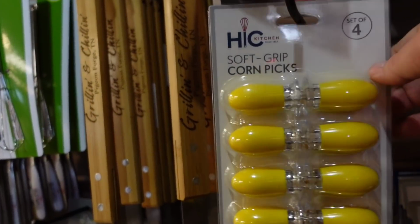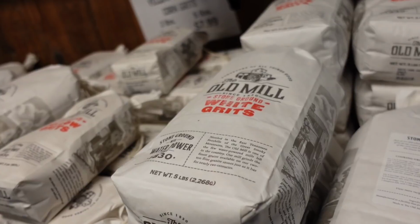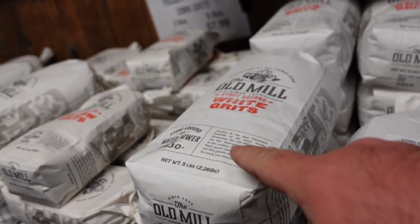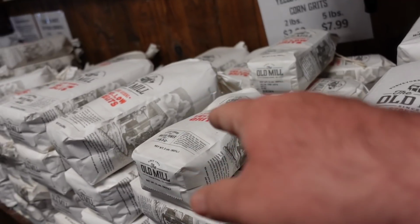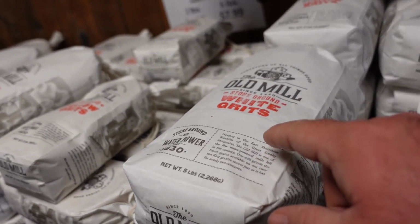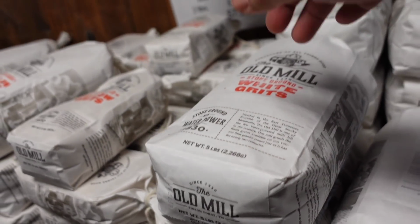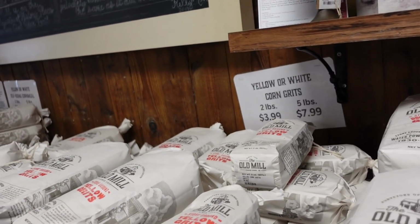Plus they have these little cornholders. We have these. They're great. Somebody was asking about the grits that they sell at the old mill. I said I would check them out. Here they are right here. Stone ground white grits. They got the yellow grits too, but I would go with the white and just dress it up as necessary. For this big 5-pound bag, it's $7.99. For the 2-pound bag, it's $3.99.